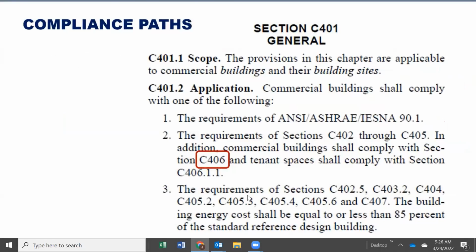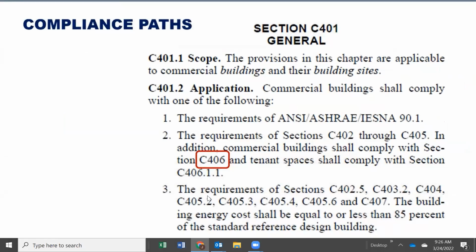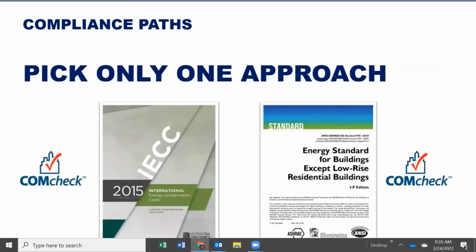So we're here to talk about COMcheck. This is what the code provision looks like. Oh, how boring. But there it is, 1, 2, and 3. Those are the 3 pathways we just talked about, okay? Now, what we need to understand is we pick only one approach. For people using COMcheck, we have the IECC version and we have the ASHRAE version, okay? And that will be evident in the reports which version you went with, okay?